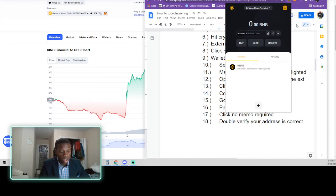So what I'm going to do right now, because it's giving me an insufficient balance, I'm going to go to my wallet and see what the heck is going on. Sometimes this stuff happens, and sometimes I make mistakes. So, boom, I got it. I'm going to sell this.